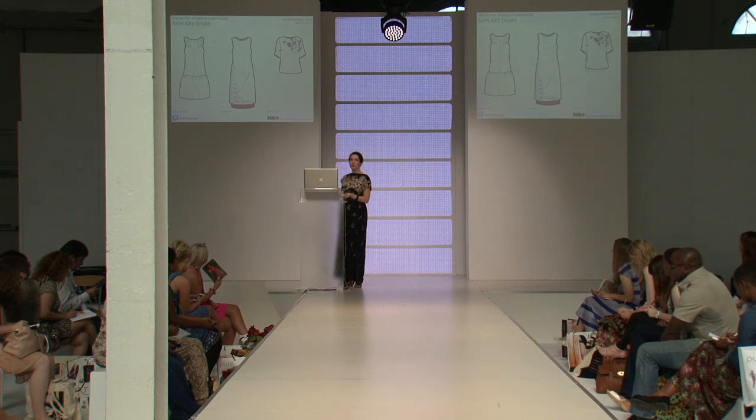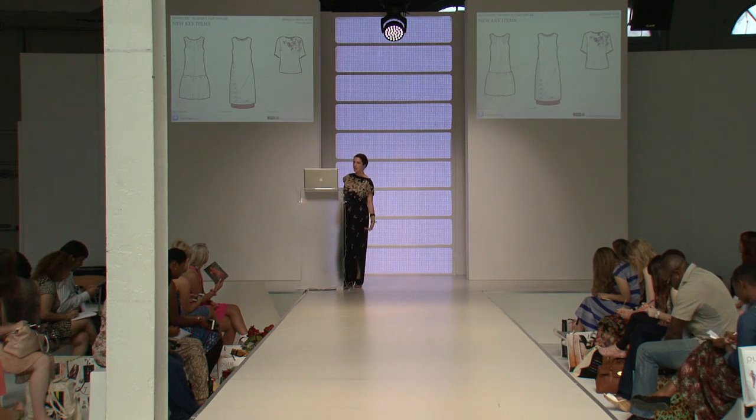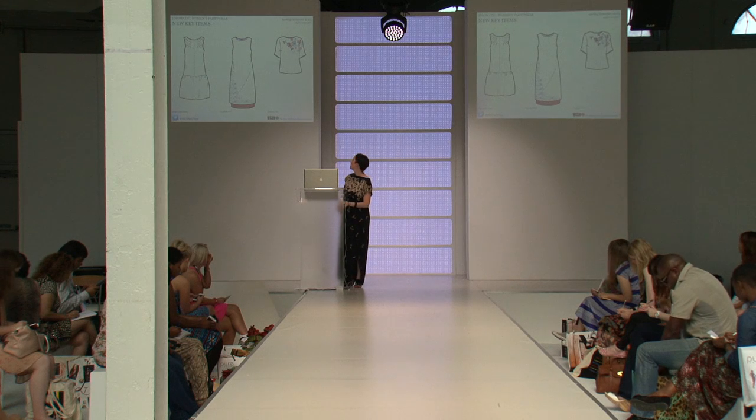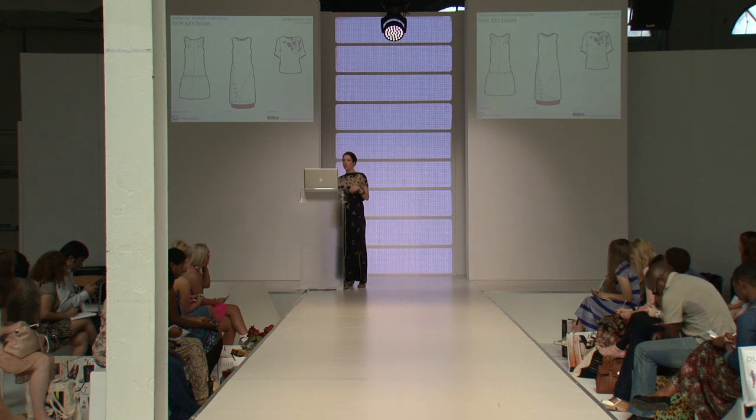Now for new key items, we've got this drop waist dirndl dress, and then again a little dropped hem there. Quite a few of our womenswear team were introducing these little dropped hems on both skirts and dresses. And then on the right-hand side, we've got the couture T-shirt. This is something that is coming through for autumn-winter and something that will carry into spring-summer as well.